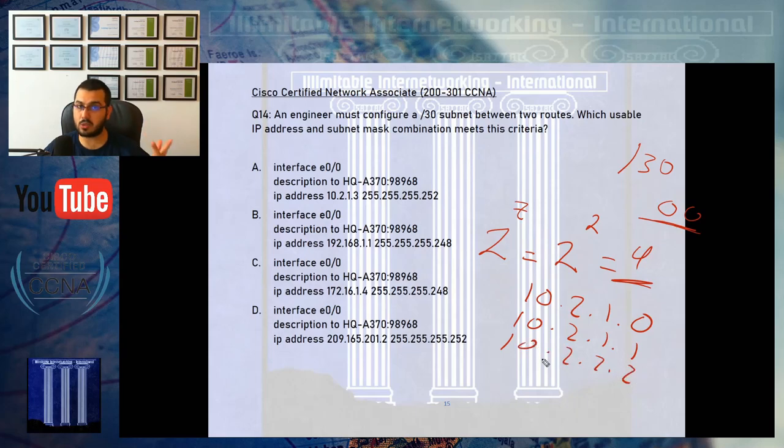10.2.2.2, this is another usable IP. And 10.2.1.1.3, this is the broadcast ID. This is not usable. This is not usable. Only these two are usable. That's why slash 30 is called a point-to-point subnet, because it gives only two IP addresses.